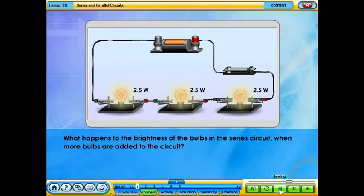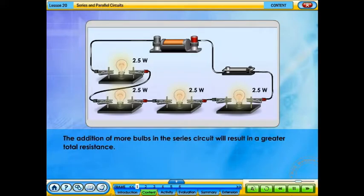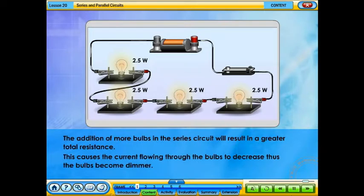What happens to the brightness of the bulbs in the series circuit when more bulbs are added to the circuit? The addition of more bulbs in the series circuit will result in a greater total resistance. This causes the current flowing through the bulbs to decrease, thus the bulbs become dimmer.